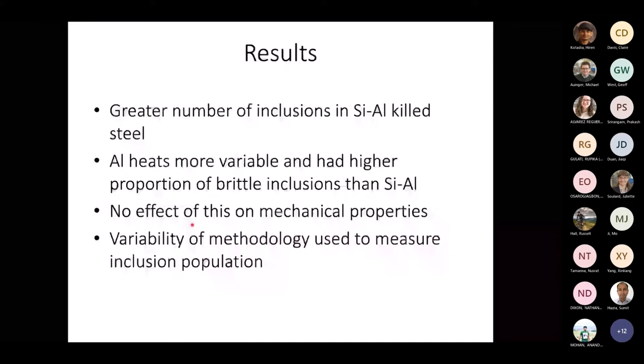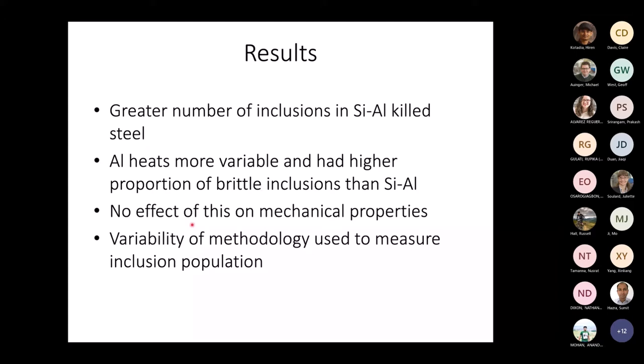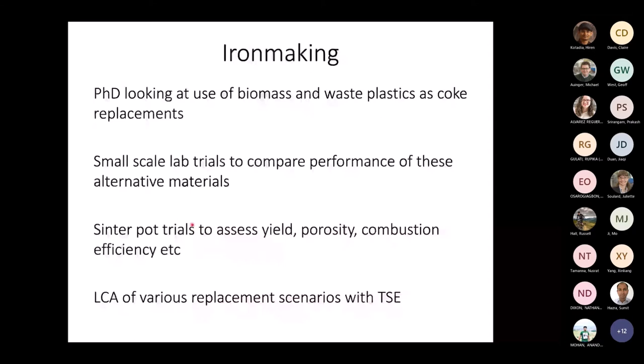And the first of these was a few years back, where we looked at potential use of biomass and waste plastics as coke replacements in the iron making process. So before the raw ingredients for the blast furnace can be put in the top of the blast furnace, they're generally sintered together. And we were looking at removing some of this very expensive, very carbon intensive metallurgical coke and replacing it with biomass or waste plastics, carrying out some small scale trials to compare the performance of these alternatives, and some larger scale trials, some sinter pot trials, again with Tata Steel, to look at the yield and porosity and things like the combustion efficiency as well.